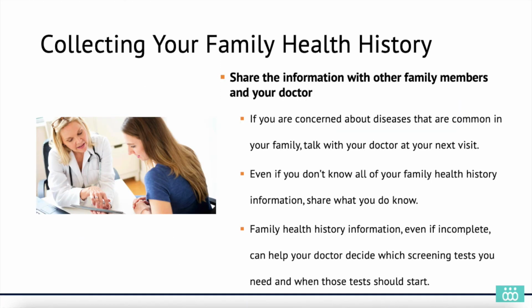And make sure that you share the information. If you're concerned about diseases that are common in your family, talk with your doctor at your next visit. Even if you don't know all of your family health history information, share what you do know. Family health history information, even if incomplete, can help your doctor decide which screening test you need and when those tests should be done. And if you have a medical condition such as cancer, heart disease, or diabetes, be sure to let your family members know about your diagnosis. If you've had genetic testing done, share your results with family members.